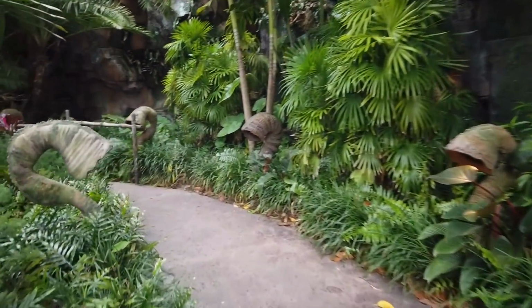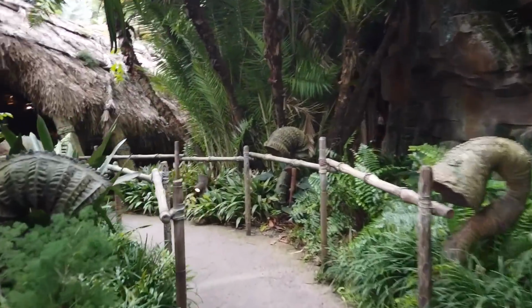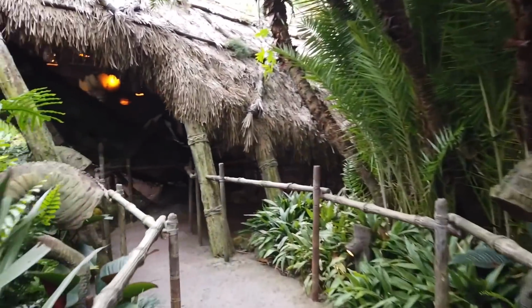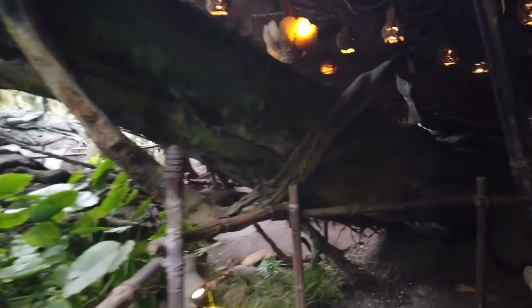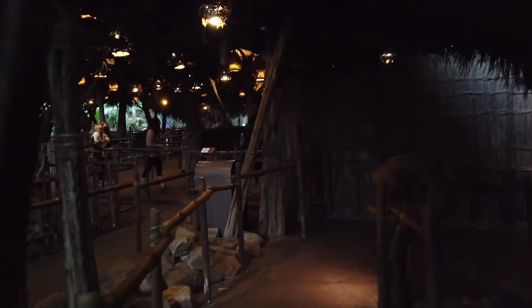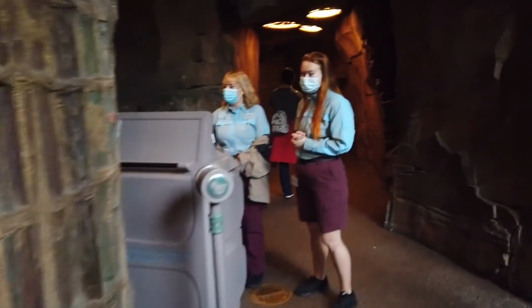I think this attraction is beautiful, and I think it's worth doing for the Shaman of Song, but I don't think it's worth a long line. So you can usually ride it in the mornings or in the afternoon without too long of a line. So keep an eye on it if you're not paying for Genie Plus, because it's a fun attraction, but it's not worth more than 45 minutes or so to most people.